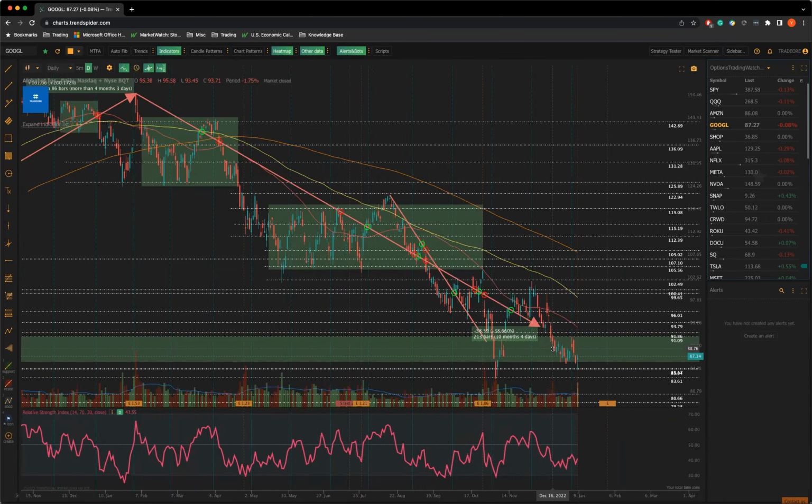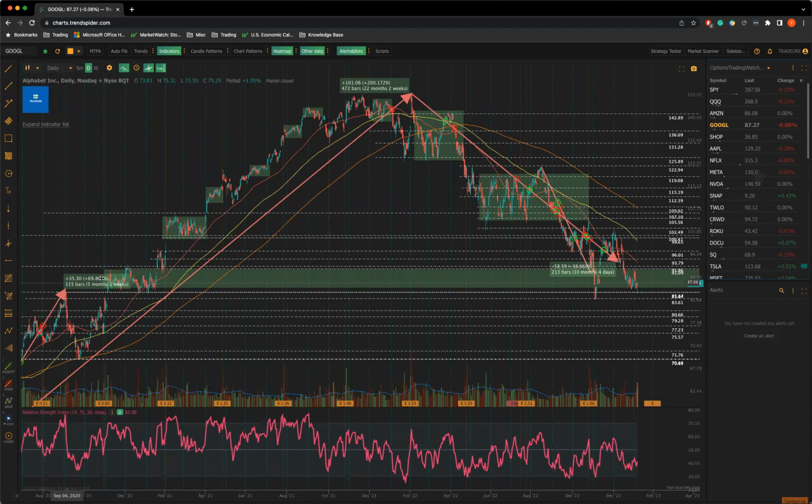So yeah, but as you can see, the range from about 85 till 91 was the range. It traded from November all the way till January 15th last year. And then it broke higher, and then broke higher, and then broke higher. And we all know this pattern in Google where it consolidates for a little bit, breaks higher, consolidates, breaks higher, etc.